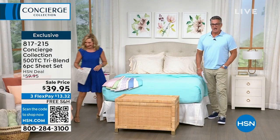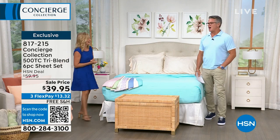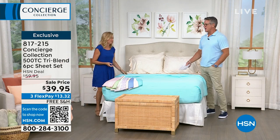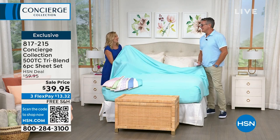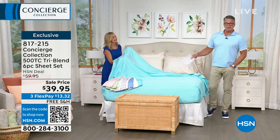So pretty. Hey, nothing like new sheets, right? Always love getting new sheets. Wash them, throw them in the dryer, put them on. That night you get in, this color's so fresh and pretty too. We call it fresh bed. It's always fresh clean bed. Sheet night, you love it. You can get them.